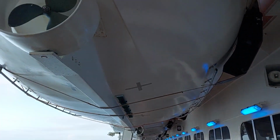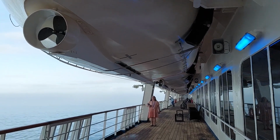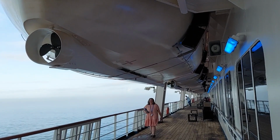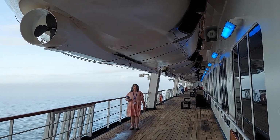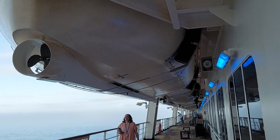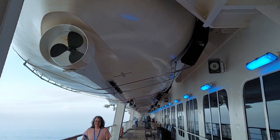Stand underneath one of these lifeboats. Look for scale. Come closer. Yeah, that's pretty good. I don't know why, but I was thinking they would be a whole lot smaller than they are. I mean, they're big. You can put a bunch of people on that thing and go on a cruise in that boat.